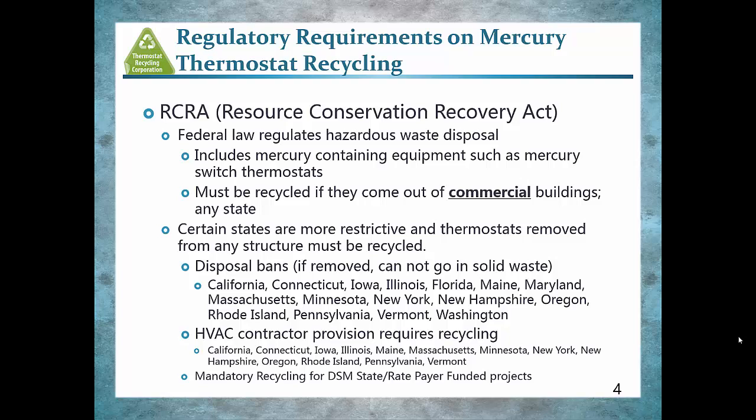For most on the call, if you're on the implementation side of utility work, you're likely regulated by the state-level mandate on these programs, and not necessarily the federal one, unless you're doing a lot of building updates.